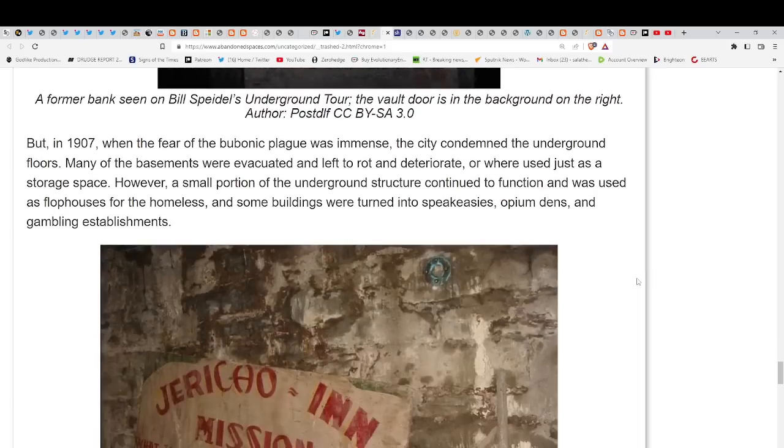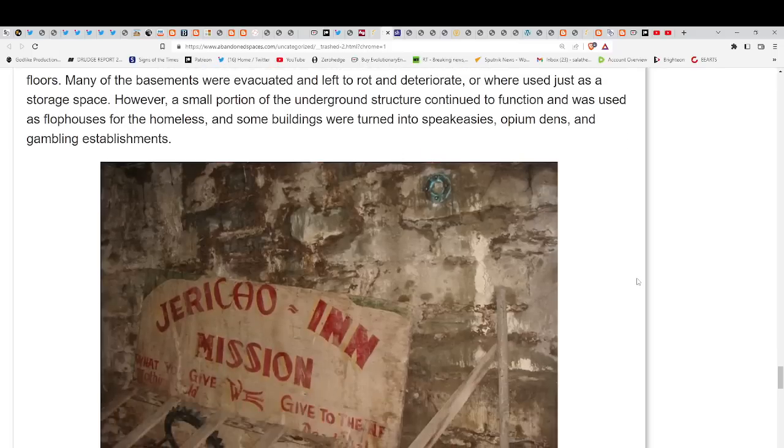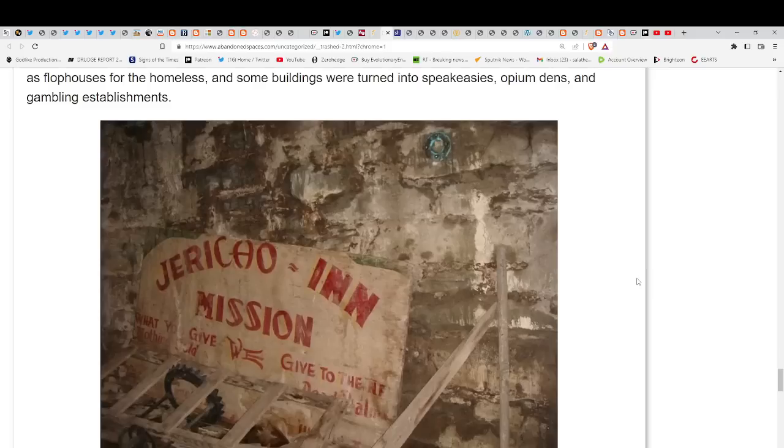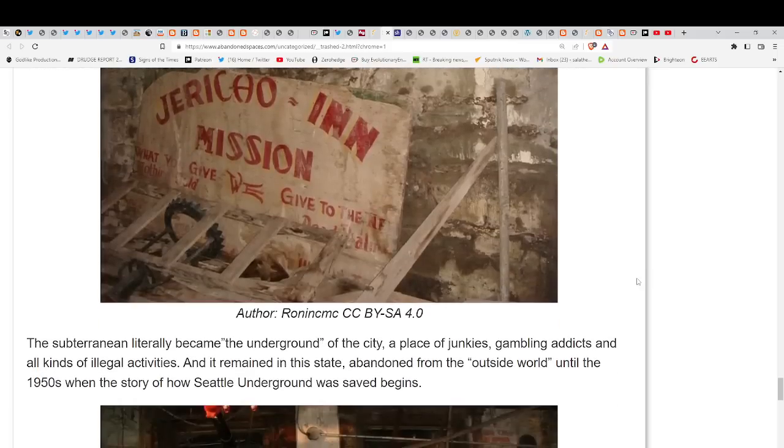In 1907, when fears of the bubonic plague were immense, the city condemned the underground floors. Many of the basements were evacuated, left to rot and deteriorate, or were just used as storage space. However, a small portion of underground structure continued to function and was used as flop houses for the homeless, and some buildings were turned into speakeasies, opium dens, and gaming establishments. Subterranean literally became the underground of the city.